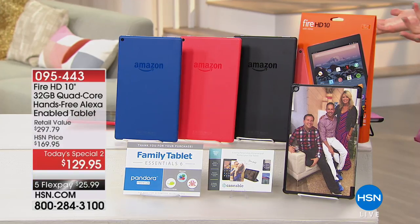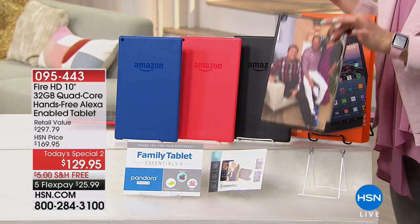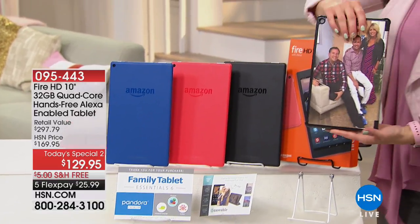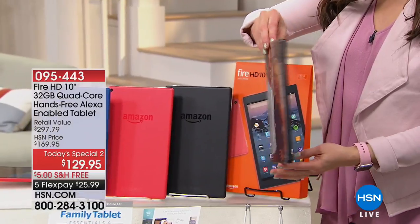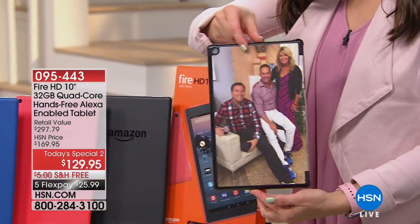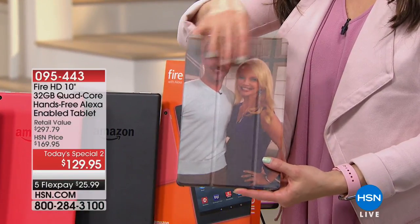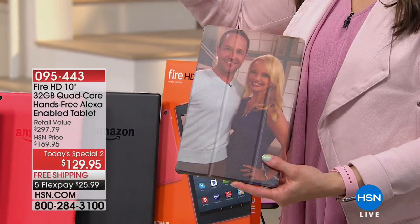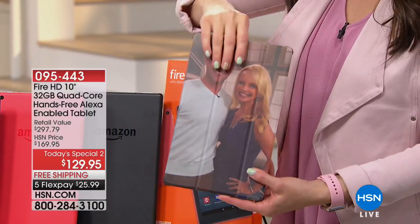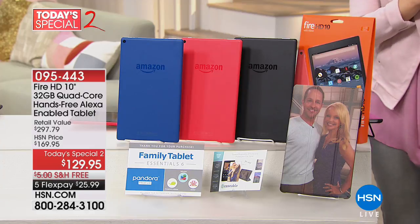But not only are you getting that tablet, take a look at the cool case that you are getting for free with your purchase. So what you are getting is a voucher, and you are going to be able to customize, isn't this cute, your own tablet with your purchase today. Whether it's a picture, something you drew, or one of the images that you can pre-select on their website, you're going to be able to customize it thanks to Caseable, and that's free with your purchase. We're also giving you software as well.